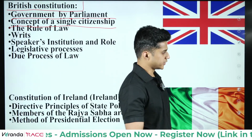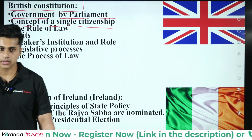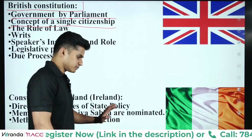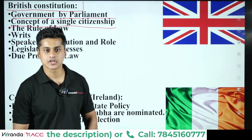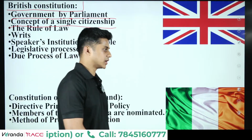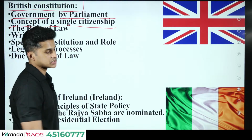No students. In India, we adopted single citizenship which we borrowed from the UK Constitution. We don't have dual citizenship. Single citizenship throughout India, you will be a citizen of India no matter in which state you are. That was borrowed from the UK Constitution.